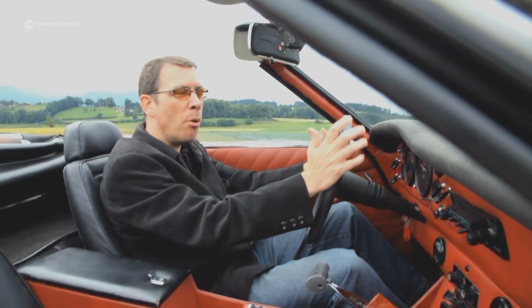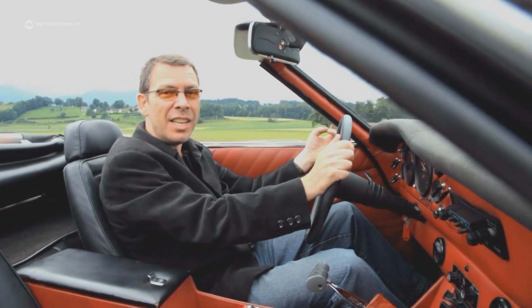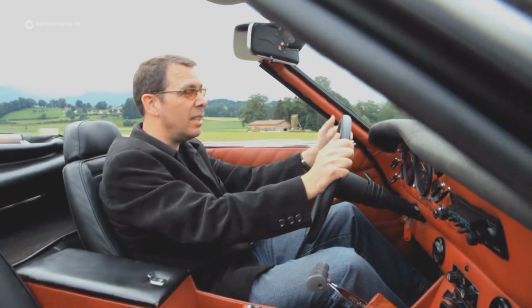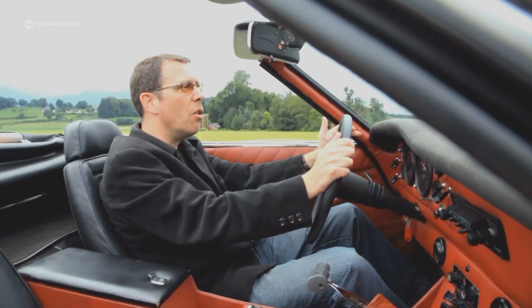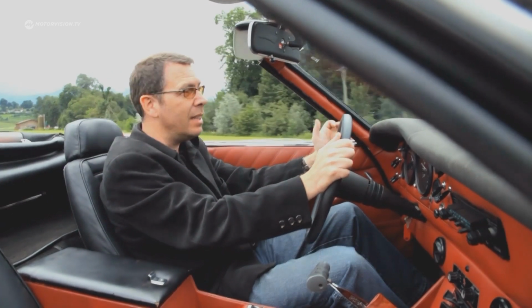The Intermeccanica Italia Spyder combines the best of two worlds in a classic car. It has Italian styling, the body is designed by Franco Scaglione, and it has the power of the 8 hearts from the USA, in this case from Ford.